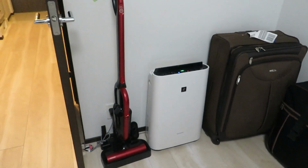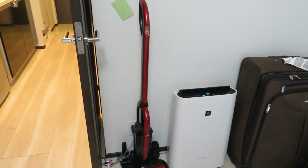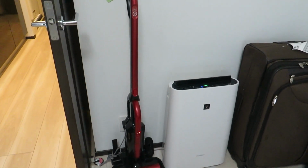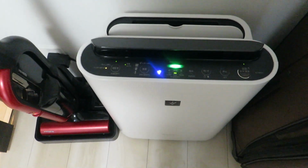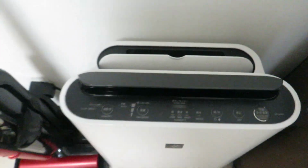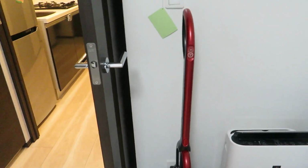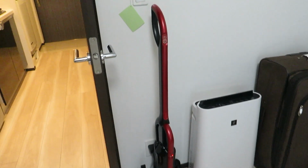And then on my right, we have more suitcases, and every apartment in this building at least comes with a vacuum and a humidifier, air purifier, which I really need because the air is so dry here. Oh, it says that we need water. We're out of water, so I have to refill that. Let's turn this off. And then also the apartment gets really dusty, so we are using this vacuum every single day. So it's really, really handy.